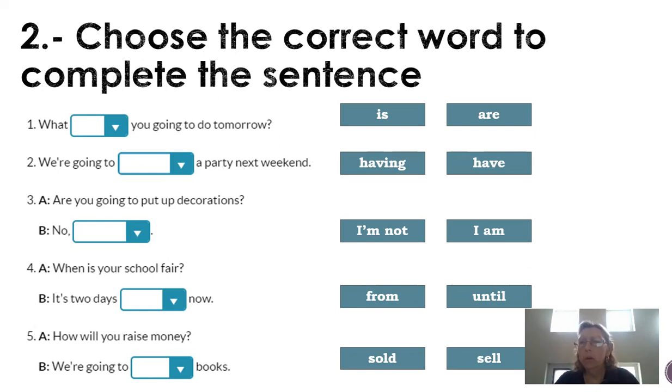Okay, I'm going to give you a tip. Before, remember that the structure for going to is: verb to be, is or are, then going to, plus the main verb in the simple form. Remember that when you have going to, then you have to write a verb in the simple form. Okay, I wait for you.